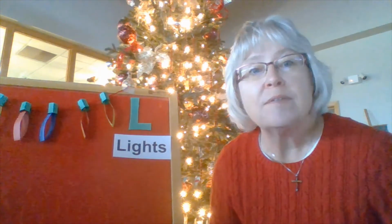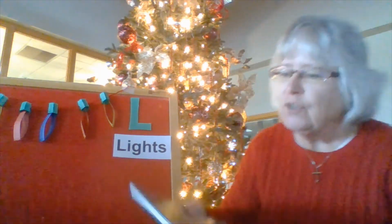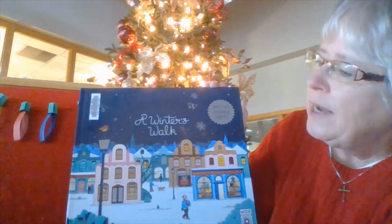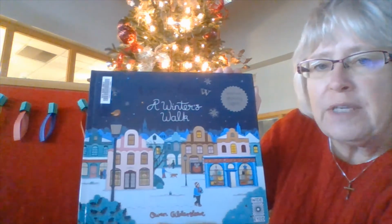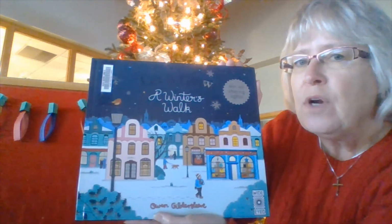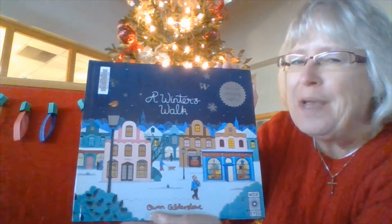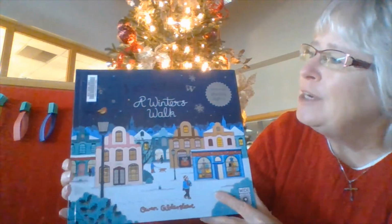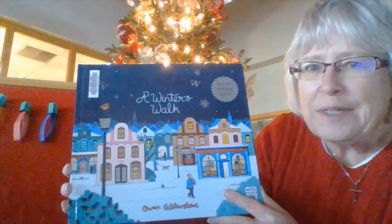But I've got a special story to share with you today that I think you're going to really like because it has some lights in it. It's called Let It Glow, A Winter's Walk, and it's by Owen Gildersleeve. And as you watch, as I turn the pages, you'll see that there are some pretty lights that light up in our story. Are you ready? Let it glow, A Winter's Walk.